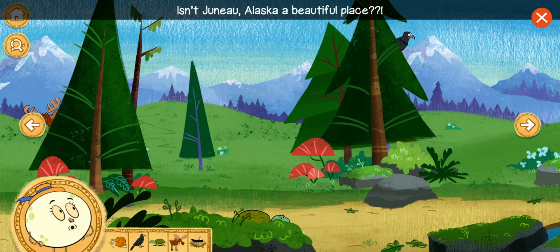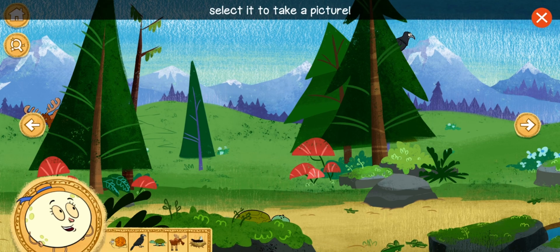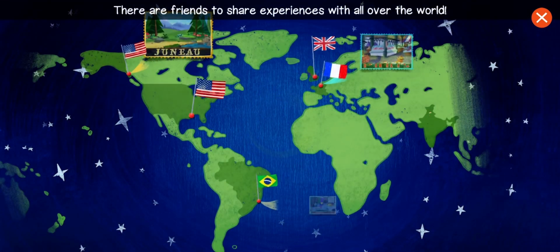Isn't Juneau, Alaska a beautiful place? When you find a wild animal on our list, select. There are friends to share experiences with.